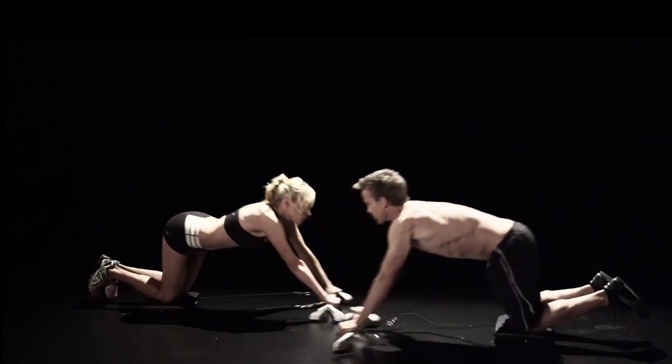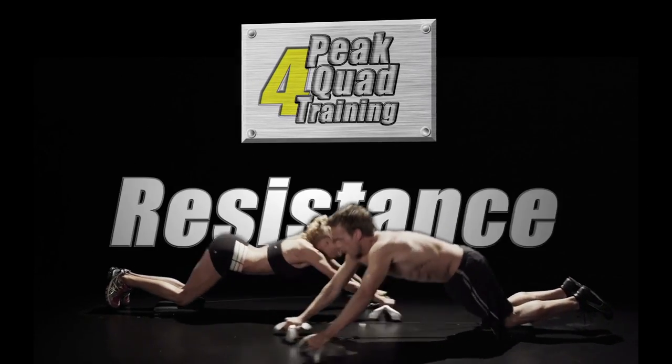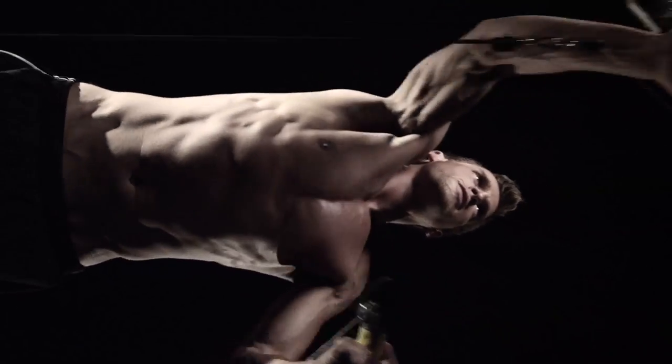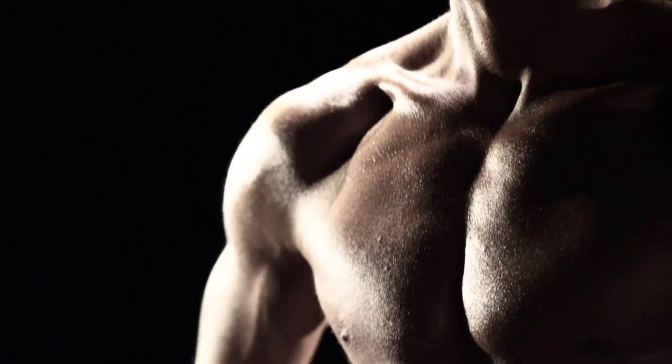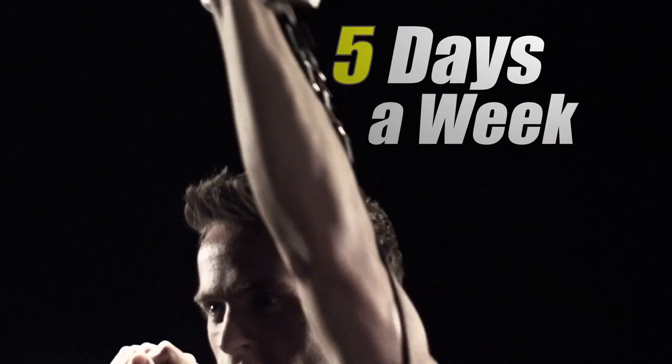Introducing The Slide Effect, the first and only workout that features peak quad training that delivers cardio, resistance, toning, and stretching. Slide Effect uses gravity and resistance to compress your workout and take you to new fitness heights never imagined, all in just 15 minutes a day, 5 days a week.